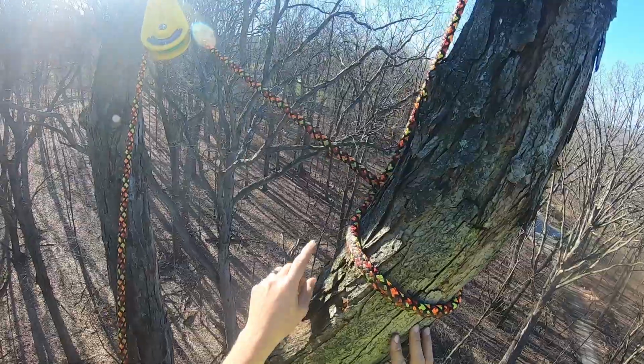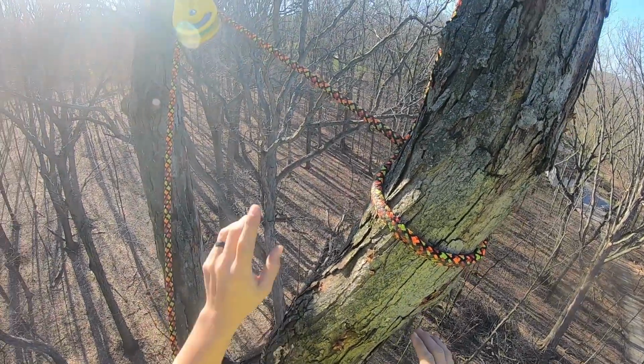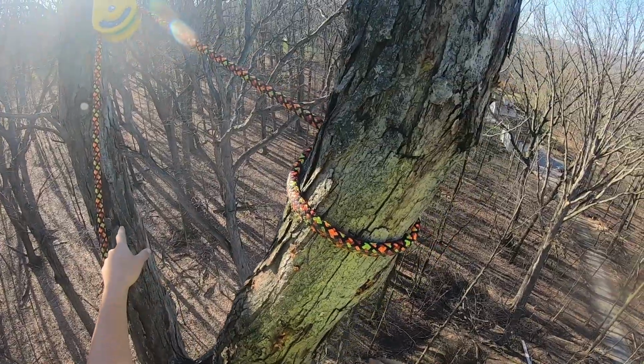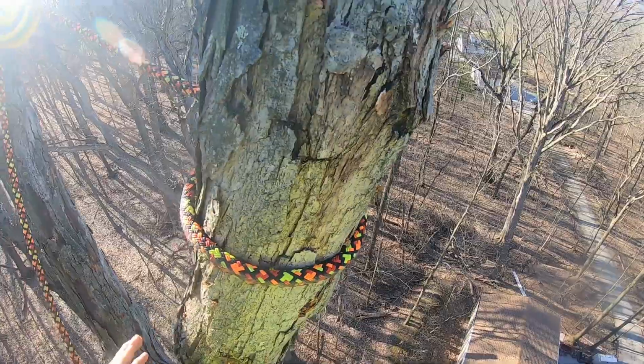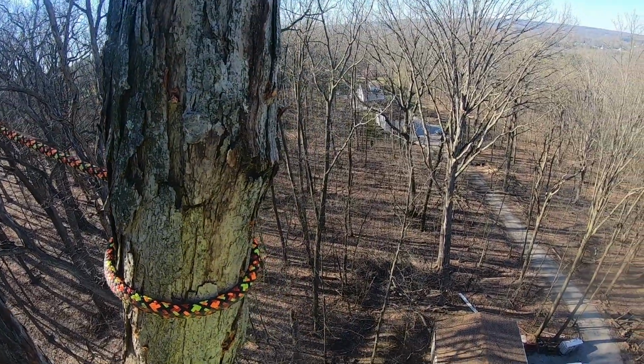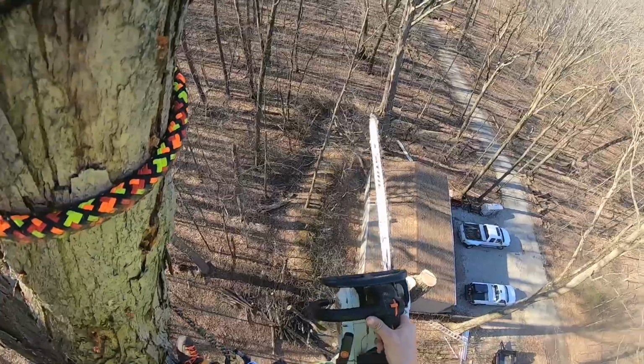So we're just gonna go for the good old reliable rig, you know, when in doubt, rope it out. So we got the rope on there. My ground man is ready, and we're gonna notch it and send it in that hole, and it'll swing down, and it's gonna go exactly to plan. At least as exactly the plan as I can pull off anyway. Here we go.